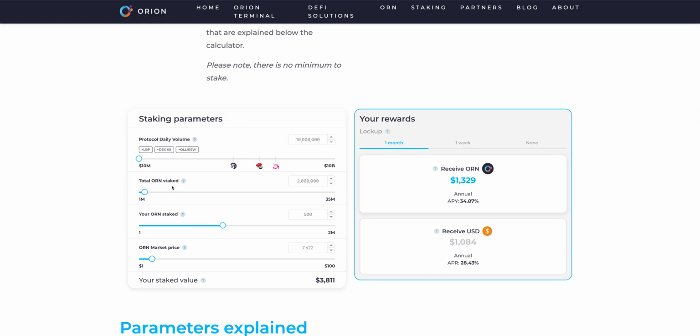You've got the daily volume, the total amount staked, how much you personally have to stake, and the current price of the token itself. Here we've also got the estimated amount of daily volume that is generated from their DeFi products, so that's their liquidity farming and yield farming projects as well. The DEX kit will generate from the DEX part of their platform, and this is from their launch pads. So at the moment we'll leave those all unticked and just mess around with the numbers and see.